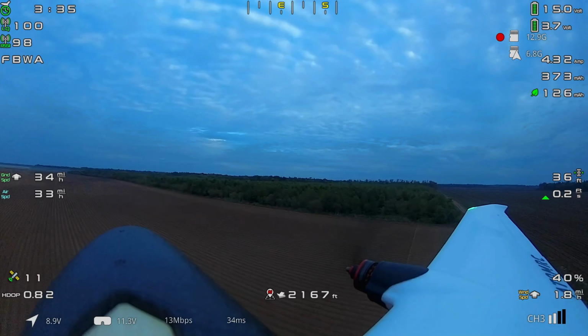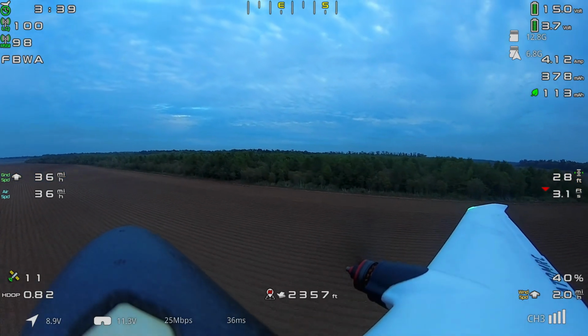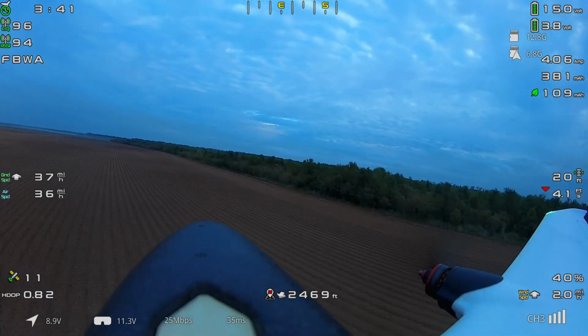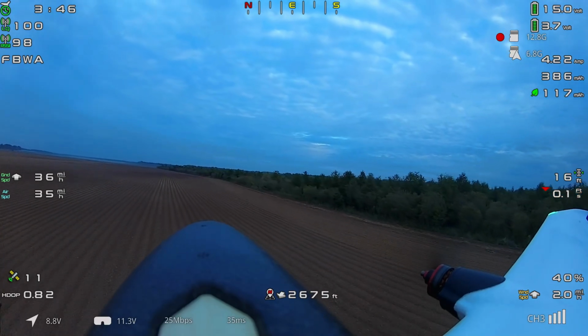But anyway, as you can see here, especially when I took off, when I was running higher throttle, the audio was a little bit loud. It was kind of clipping. Now, there are some settings.